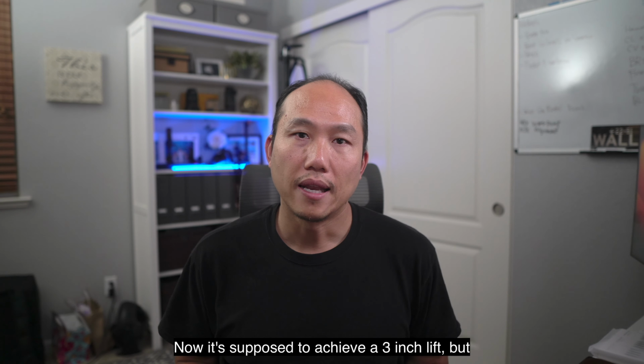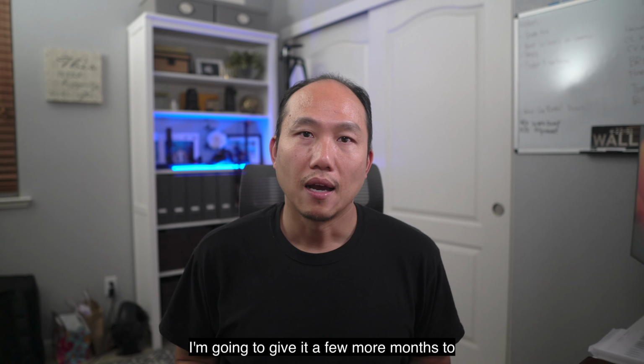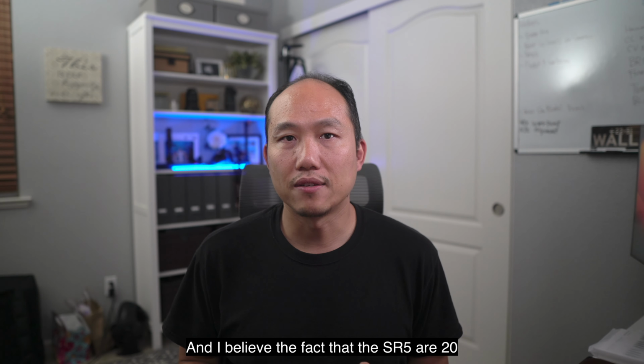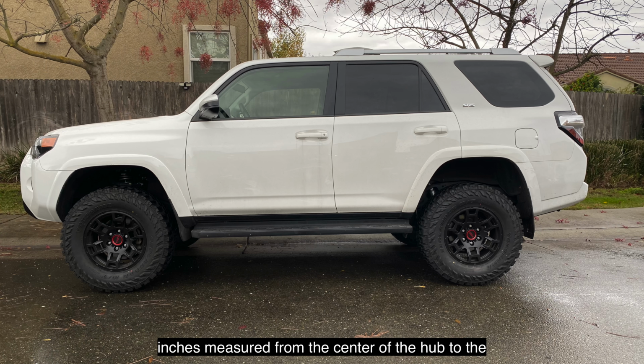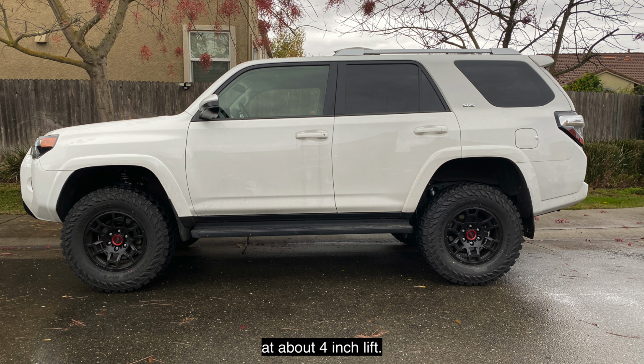Now it's supposed to achieve a 3-inch lift, but I'm going to give it a few more months to see where it sits, and I believe the factory SR5 is 20 inches measured from the center of the hub to the fender. So if I'm at 24 inches, that makes this a lift of about 4 inches.